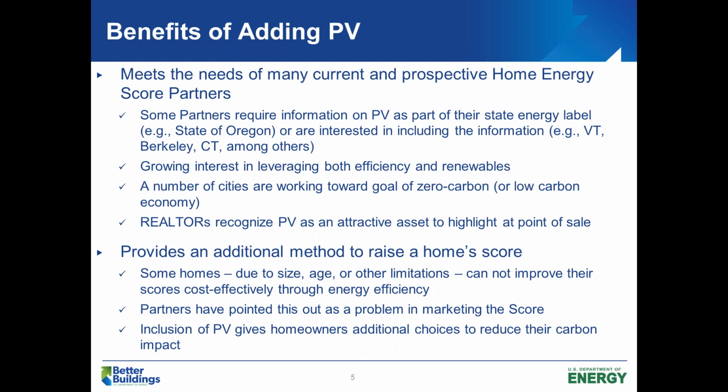So the benefits of adding PV are, in addition to what I've already said, we also recognize that there's a lot of interest in a number of states and cities, and as states and cities write their own policies about how to do labeling, some of them are specifically noting that they want PV to be included. So I put Oregon in there as an example, Berkeley is another one, and Vermont as well. So there's a number that either currently have policies or are adopting policies that want to look at energy labels, and they consider it not just efficiency, but also renewables at that home, on-site renewables, I should say. We also recognize that there's a number of cities that are really working toward not just efficiency, but have zero carbon goals or lower carbon goals in mind. And so this is obviously something they're going to be using. And as I already said, realtors like PV generally, so it's something that we want them to be able to credit to those who invest in it when they're selling their house.